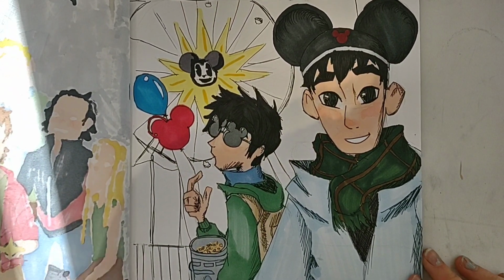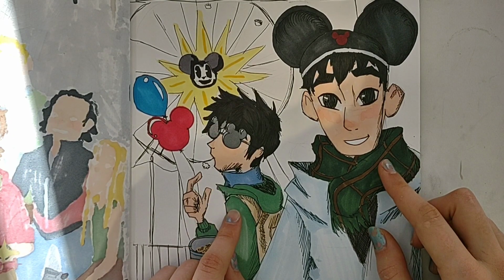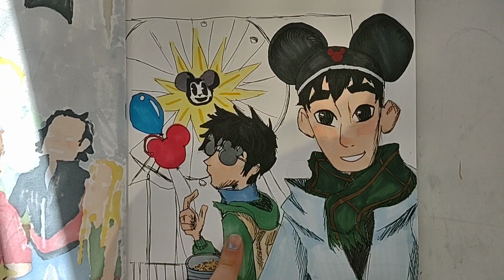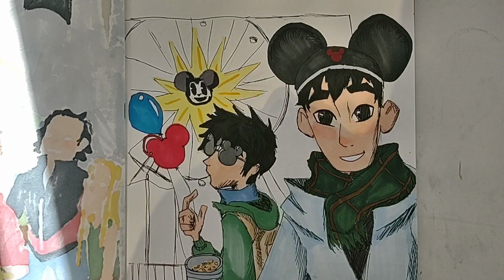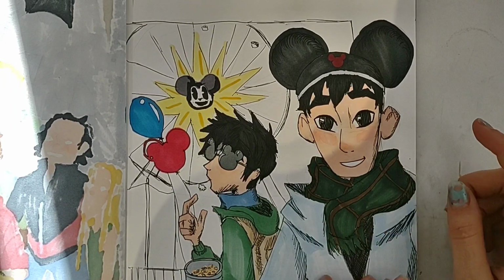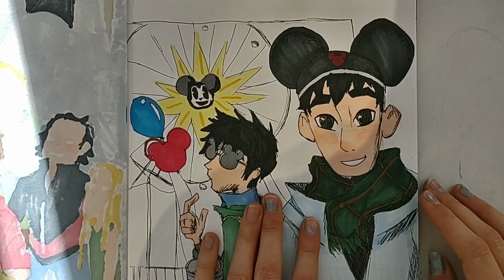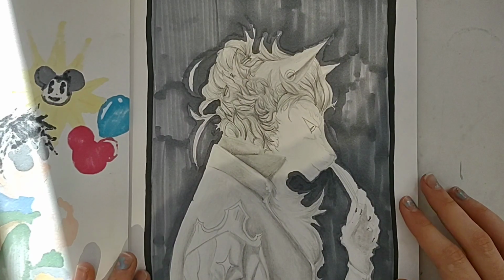Another unfinished drawing, Tadashi Hamada and Hiro, at Disneyland. I think the reference I found on Pinterest was where he was taking a selfie of them, and it was a really cute perspective and I really liked it. But his eyes are huge. I was like, oh my gosh, they're enormous, but I still like it. It turned out kind of cute.